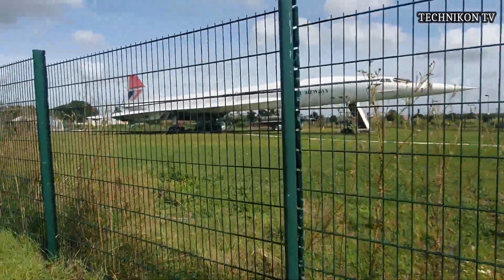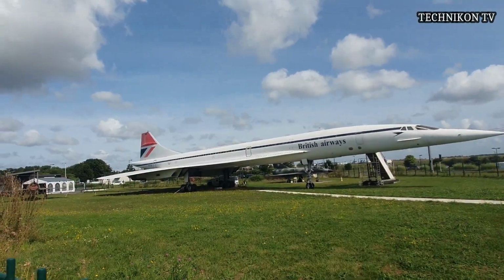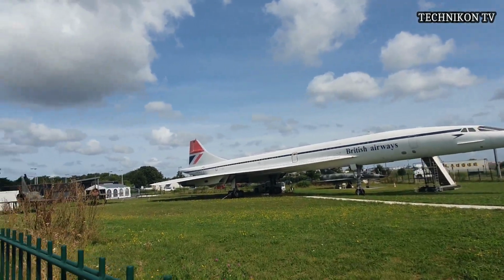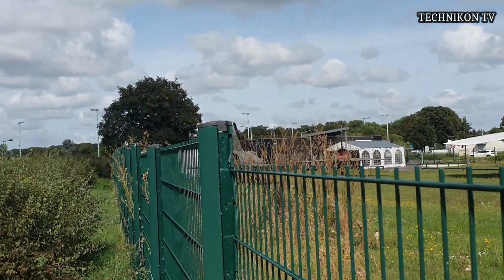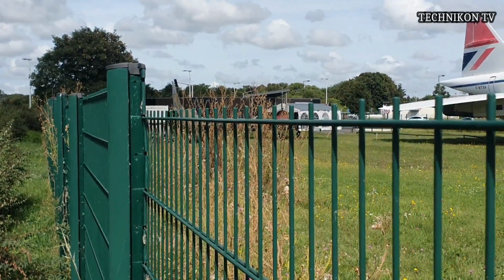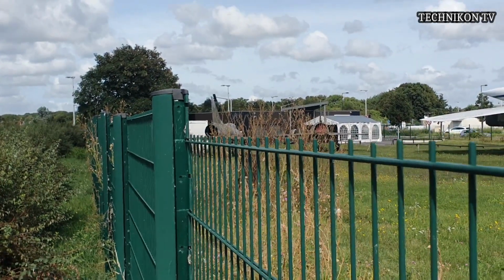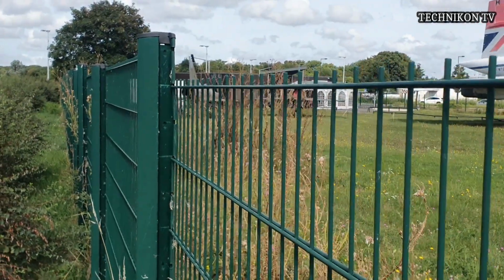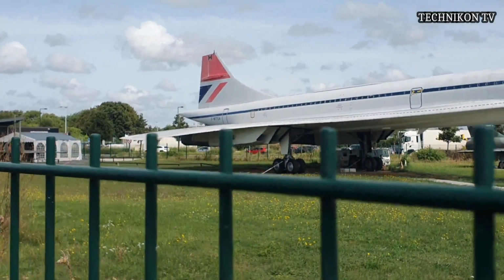Wow. As you can see, this is a supersonic, one of the first supersonic aircraft. And then you can see further down, you got the Mirage. Zoom in. They're just there at 12 o'clock. There are two Mirages, and because these aircraft are built in France, that's why there are many of them. It's a military prototype, and that is a Concorde.